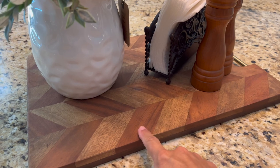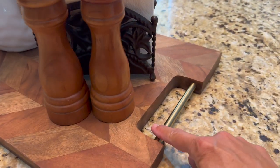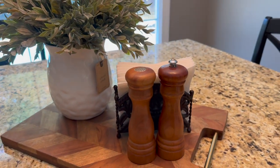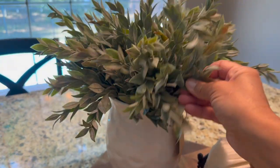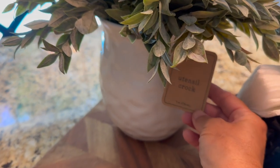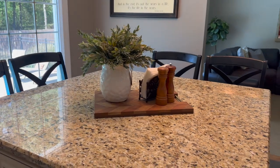At Kirkland's, I found this wood cutting board that has a gold handle. I love that. These are my salt and pepper shakers. We got to keep napkins here. And in Hobby Lobby, I found these sprigs, and it's just a utensil crock, y'all. I think it freshened up our kitchen island and it looks really cute.